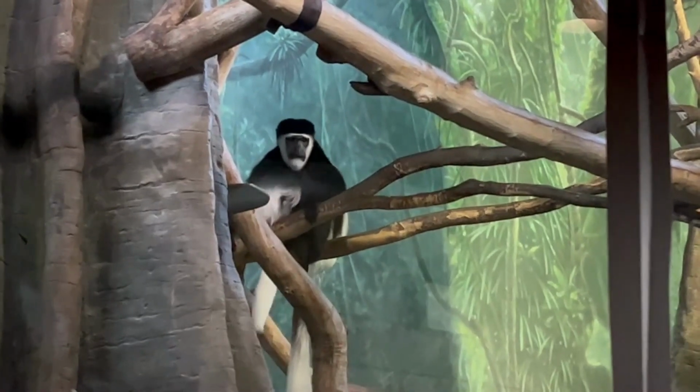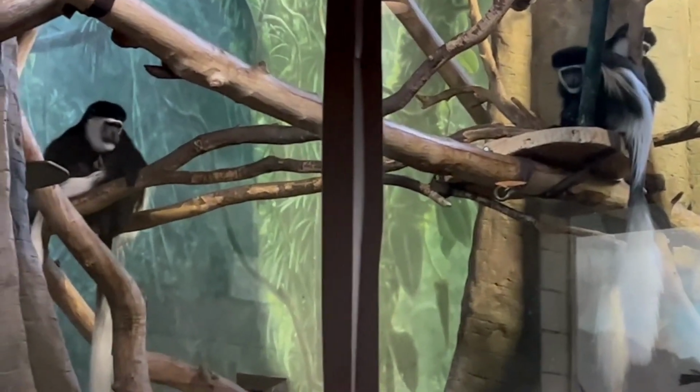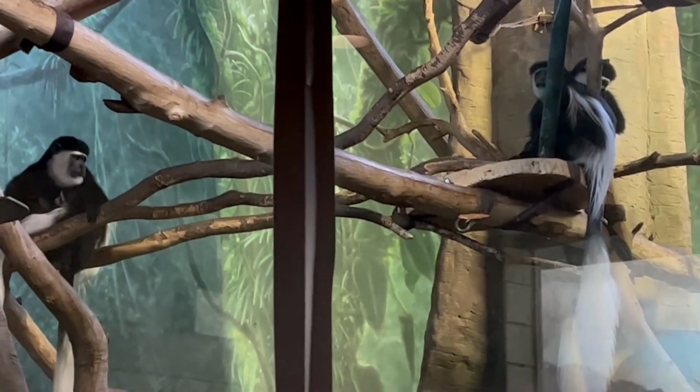The only reason I don't really go to zoos more often is because usually they cost a lot of money. And also my trips are quite short, so it's really hard to fit in a day at the zoo, since going to the zoo usually takes at least a couple hours out of the day.